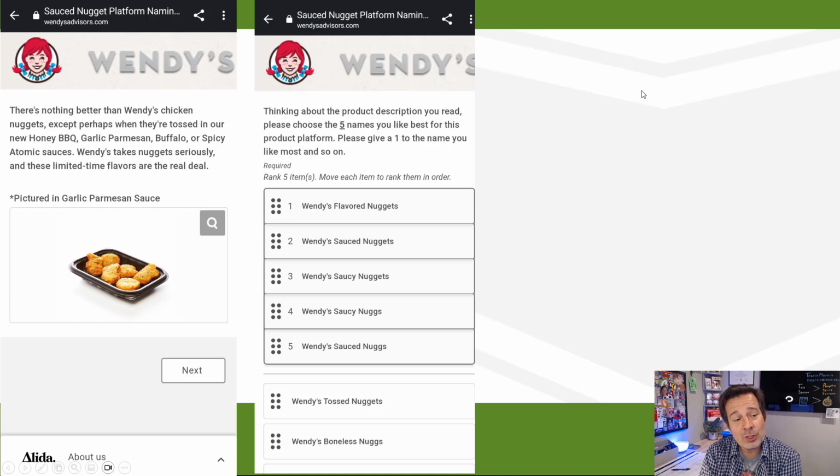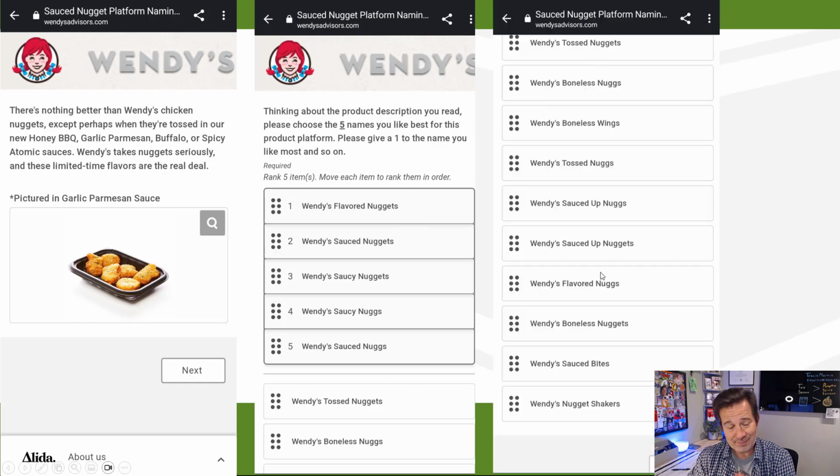Thinking about the product description you read, pick a name. Number 1, the one name you most like, all the way down to number 5. And you can see how I've ranked the names. They give us a whole bunch of names here. Personally, these are chicken nuggets. They don't seem to me to be boneless wings at all. So I wanted to steer clear of any name that used the word boneless in it, because these are not boneless chicken wings like you would get at B-Dubs or Roosters or whatever. Plain old chicken nuggets tossed in a sauce. So all the names that I picked went along with that. That was my reasoning there.